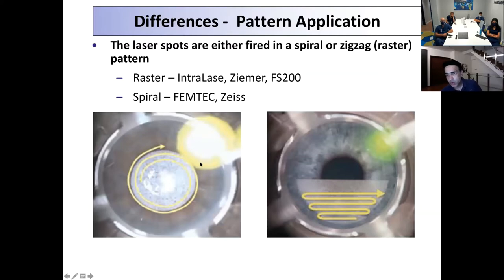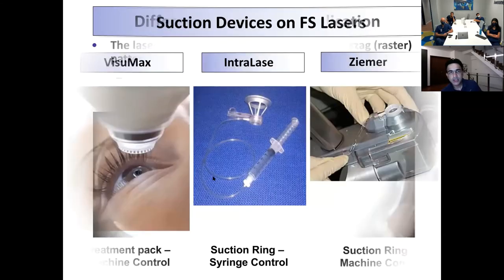And you can program the laser to any spiraling pattern that you want, whether you want to spiral inwards, outwards, or outwards in. So either centrifugal or centripetal, you can program the laser to fire whichever pattern that you want. But essentially, these are some of the differences between the two laser systems.